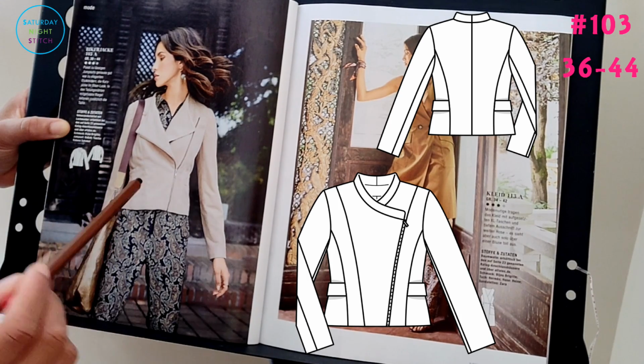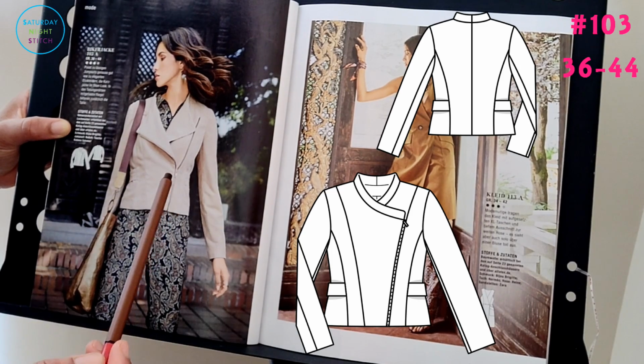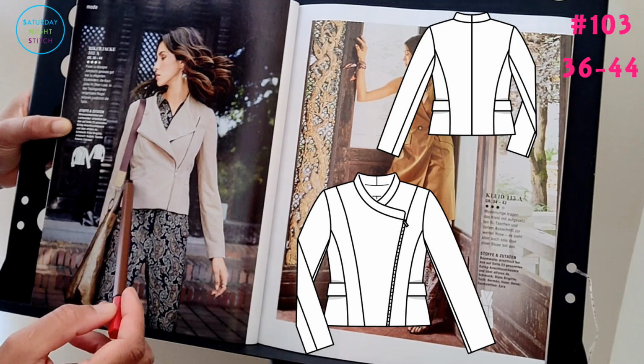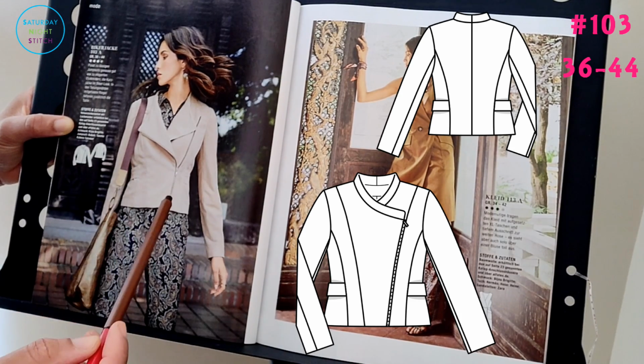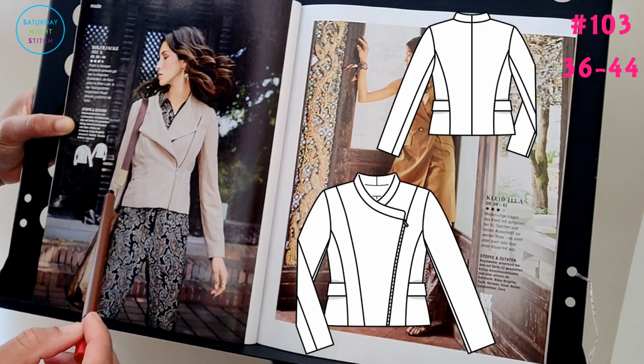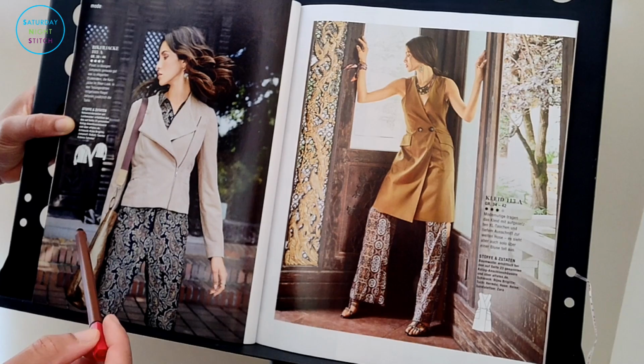So there is one that I remember from, I think it was Burda 2016, and they've got a biker jacket in there, and it's actually a little bit more complex. So I think that this is the sort of biker jacket that if you are new to sewing and you want to make one, this one would be achievable. It doesn't have any pockets though, which is a big no-no for me.